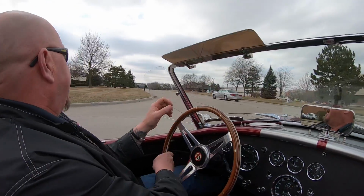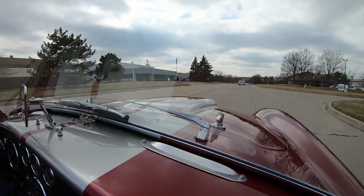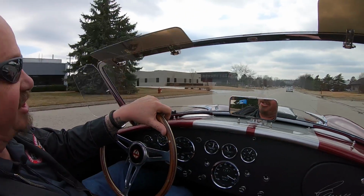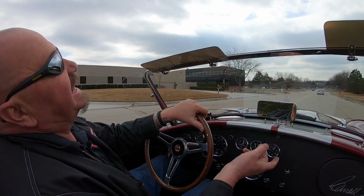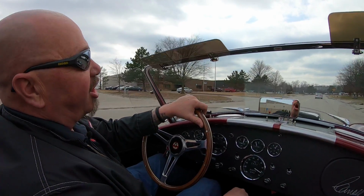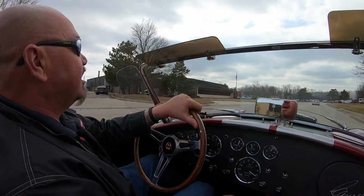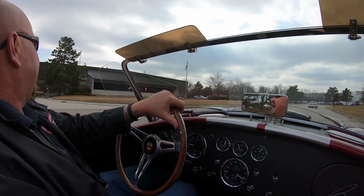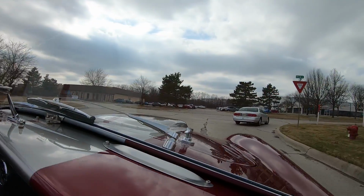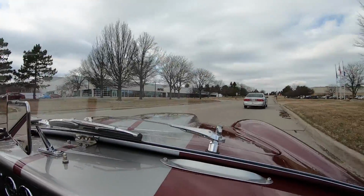Now, we're real close to the airport, and we would love to have you come out and check it out in person. Even though we sell about 95% of our stuff sight unseen, please come on out, check this car out in person. Now, we've got several Cobras in stock. As a matter of fact, we got a GT40 in stock. We got a couple of Daytonas in stock. Man, we've always got new inventory coming in. So get on the website, check us out often. We've always got cool stuff coming in.